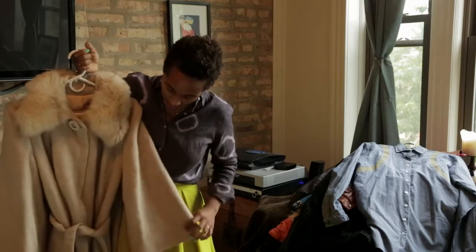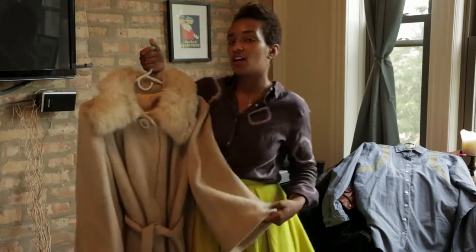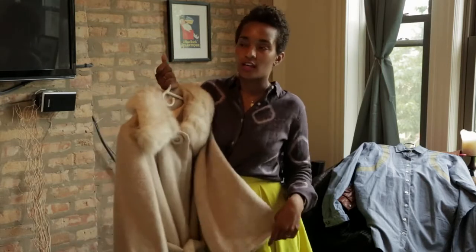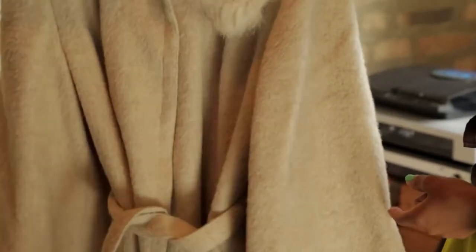This piece here I got when I was pregnant with my first child, and I was going coat crazy. I've always been crazy about coats, but at this point in time, I just wanted to be warm for winter, and I knew that my stomach was huge. So I needed coats that would really accommodate a growing belly.